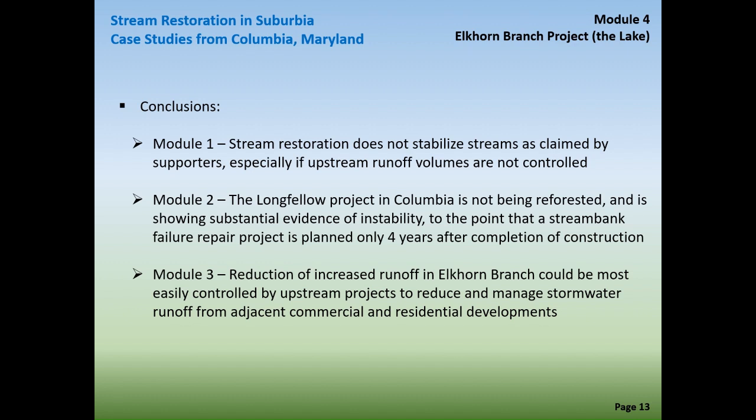So that sounds like a failure if you have to go back and repair eroded stream banks, then that sounds like a problem. In Module 3, we looked at Elkhorn Branch, just the stream itself, and we found multiple areas where you could control runoff volumes, reduce runoff volumes, which would end up reducing erosion in the stream itself. And these are missed opportunities. And you could do these without the need for a destructive stream restoration project.